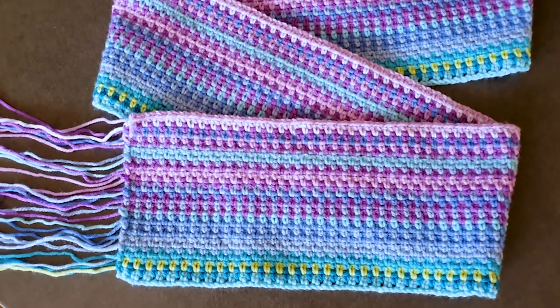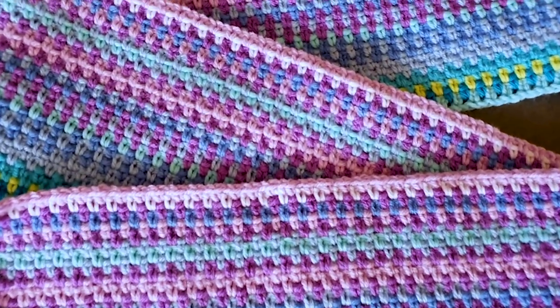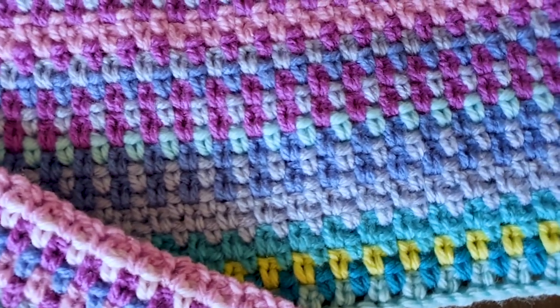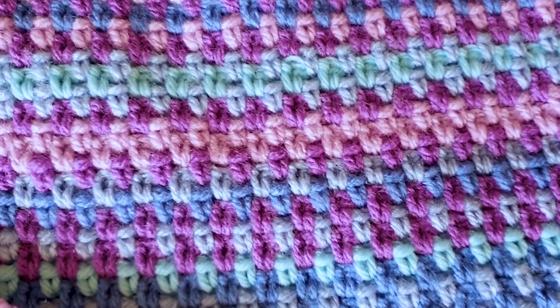Temperature blanket update. Let me show you that one. So gorgeous, right? Look at all those colors. We had high temperatures. We didn't have low temperatures, but we had some really nice hot weather, perfect for temperature blanket making.